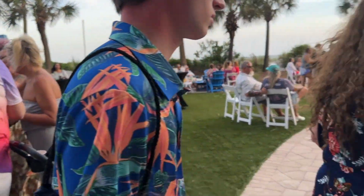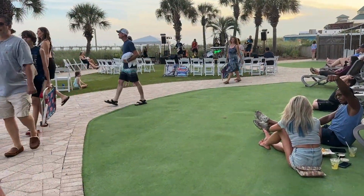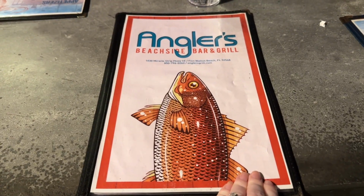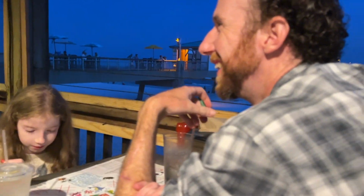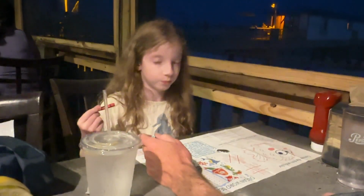We went back to the Airbnb, got cleaned up, and came back on the beach boardwalk for dinner, where we went to Angler's Beachside Grill, which we strategically planned because we knew they were going to have the best firework view off of the pier, which the kids absolutely loved.